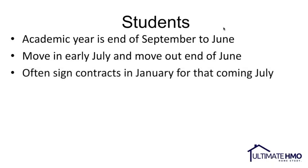In fact, they often do it at the beginning of the second term, so in January for that coming July. So if you think you're going to get a house in September and rent it out to students, you might have missed the vast majority of students who have already found their accommodation. So here's what you need to do. You want to try and get your property ready for January, show it to the students, and then you could do short-term lets to other people until the students move in July, and then you're in the academic cycle.